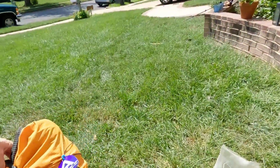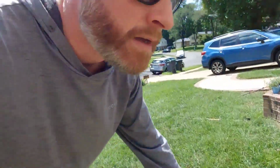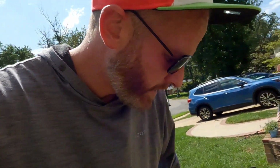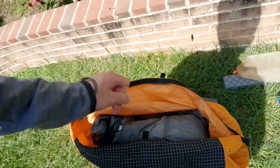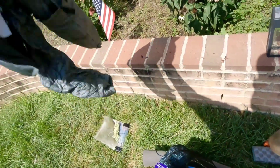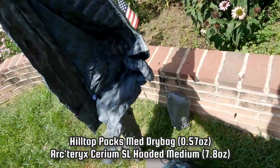That is about everything on the outside of my pack. Let's go ahead and crank into it, and I'll tell you a little bit about how it was packed as well. Alright, so opening up the pack, right on top is an extra Dyneema dry bag, and the only thing in here was just my down puffy.